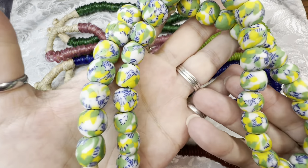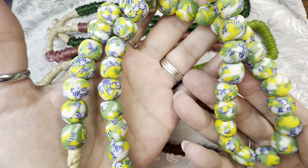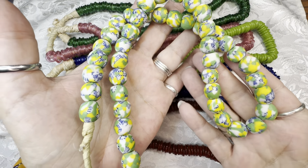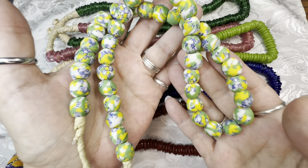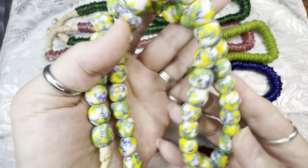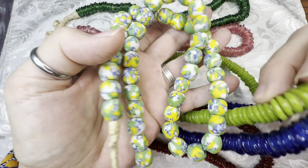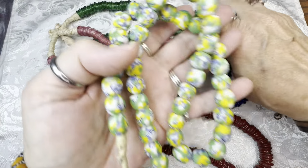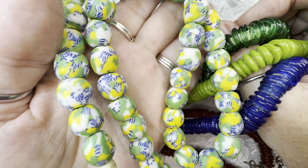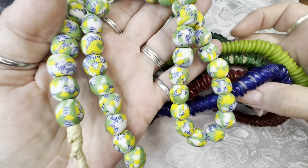Look at these baby beauties. Aren't those beautiful? Now, when I saw these, I was like, that's just happy in a bead. That is just happy all rolled up into a bead. Look at the blue and the green and the yellow. You could even do the dark green too. Look at that. How stunning would that be? Who cares? Throw red in there.